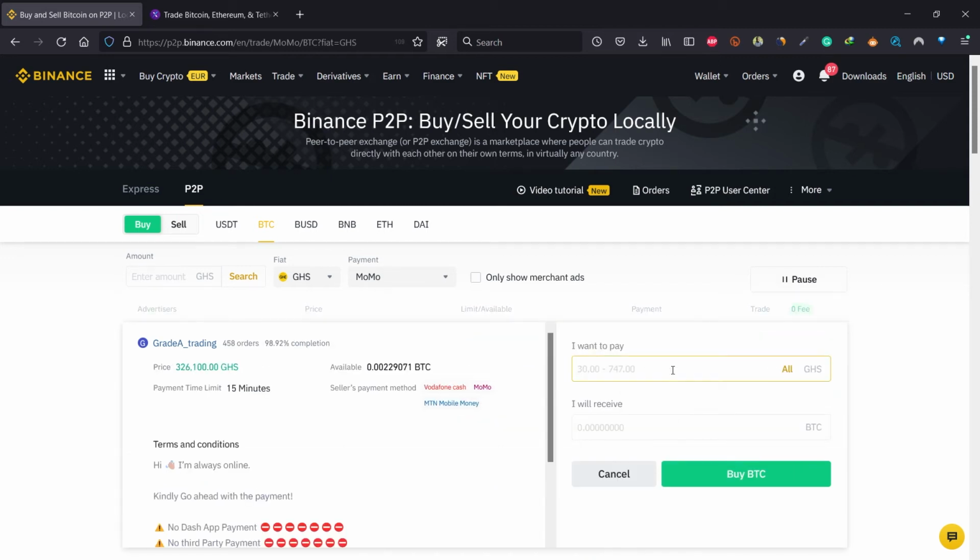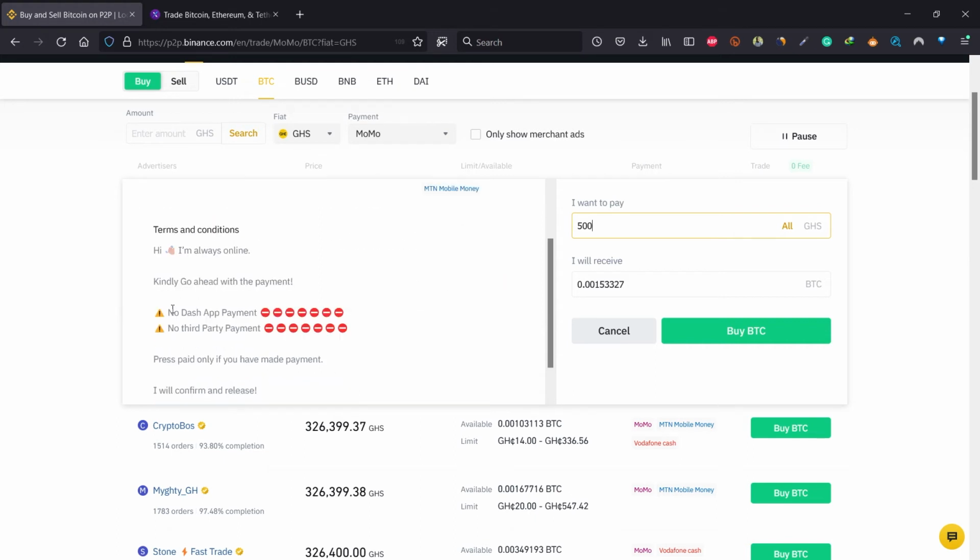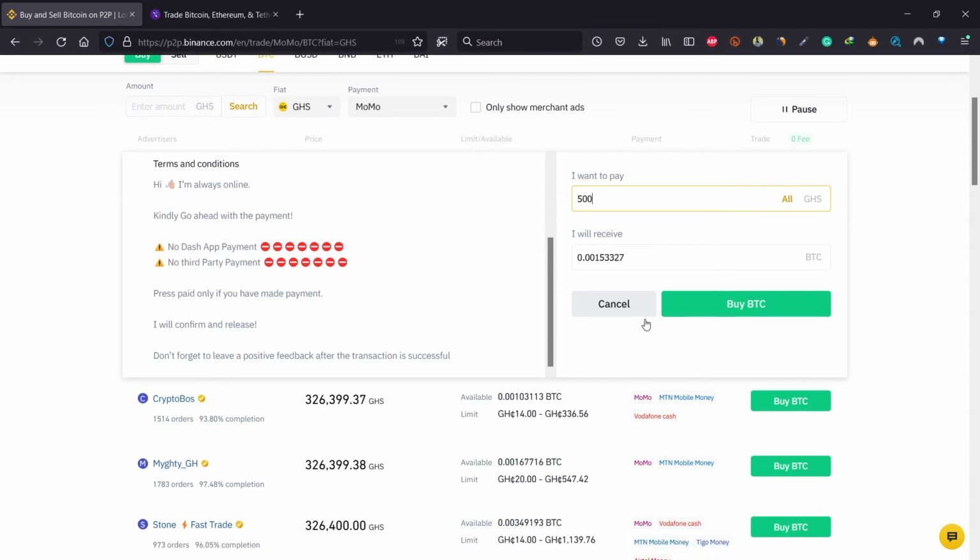So when you click on buy BTC, you can type the amount that you want to buy. If you want to buy 500 cedis, this is the amount of BTC that you're going to receive here. So you receive 0.00153327 BTC. Then you click on buy BTC. So these are the terms and conditions that the person usually puts on. So the payment time is 15 minutes and the person accepts Vodafone cards, Momo, MTN. So there are the terms and conditions. Just read through this and click on buy BTC.